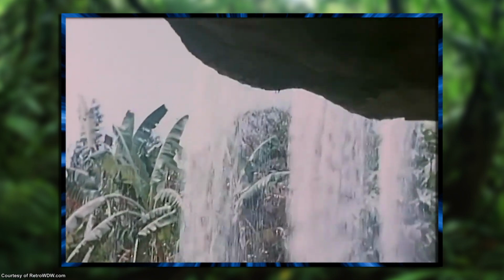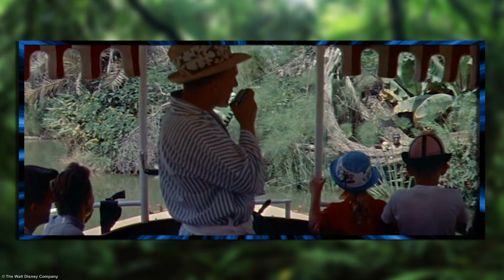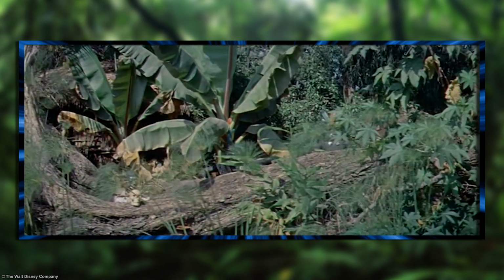After witnessing the eighth wonder of the world, or in this jokeless version, just the back of a waterfall, we come to the most controversial part of the attraction.